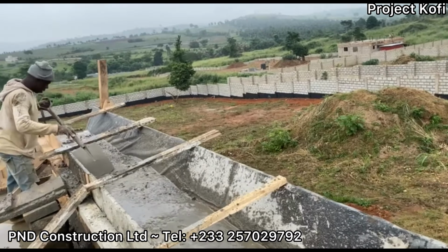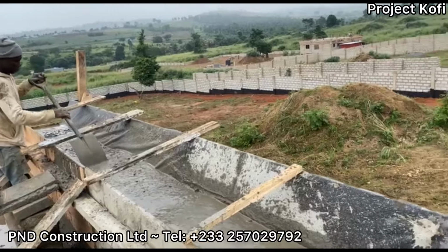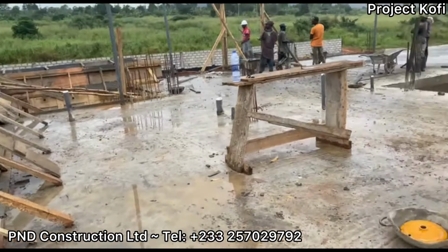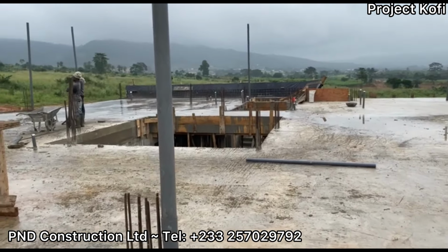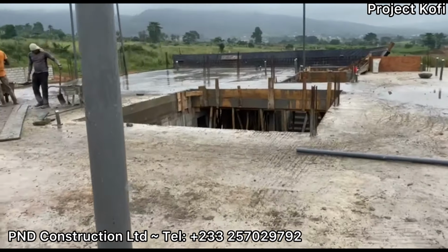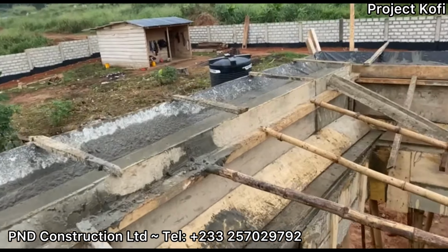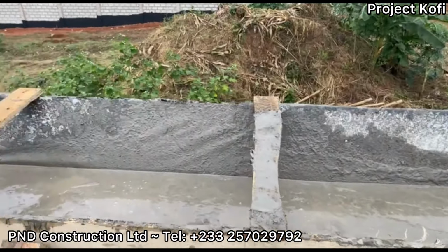Oh, yeah, it is. But actually, when you see these feature columns, you understand why, because when you're doing these designs, it's the transference of the weight back to the ground. And I think that's where the structural engineer work is very crucial, because they do all the calculations and make sure that the building will stand up. So yeah, that was great work. So that's bringing us towards the end of the decking and the casting on Project Kofi.